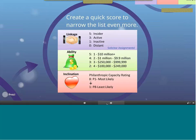And ability and inclination, I don't see why I wouldn't just use those DonorScape ratings, but notice the numbers I've put. So 5 for insider, 3 for active. And then for the ability, I just went 5, 4, 3, 2, and the same for inclination. The reason I might go from 5 to 3 is so that I can instantly sort out. I really separate the most important from the next level. So you can play with that any way you want.